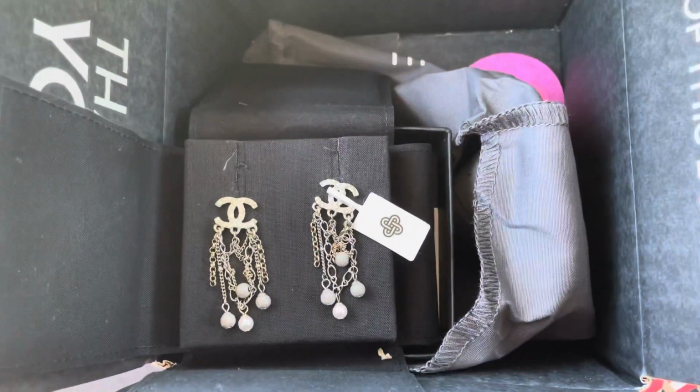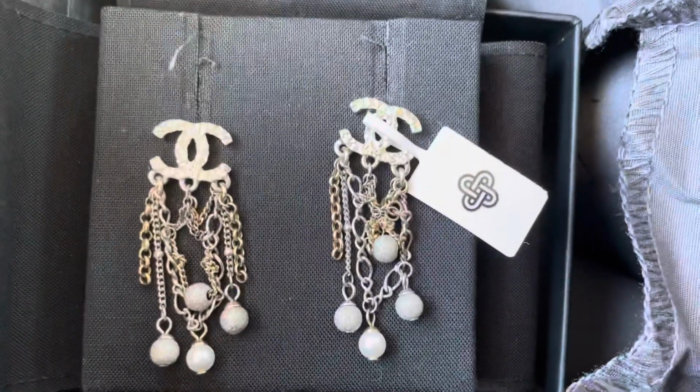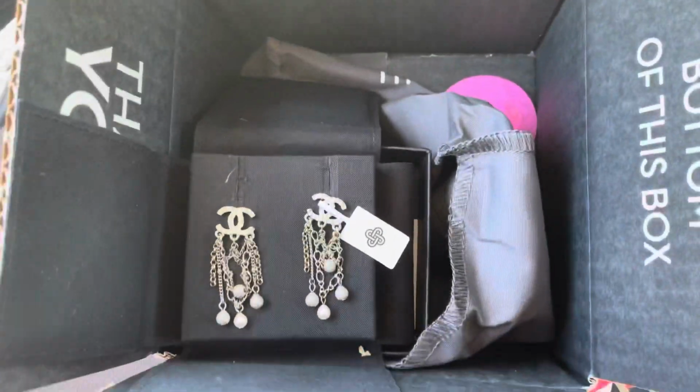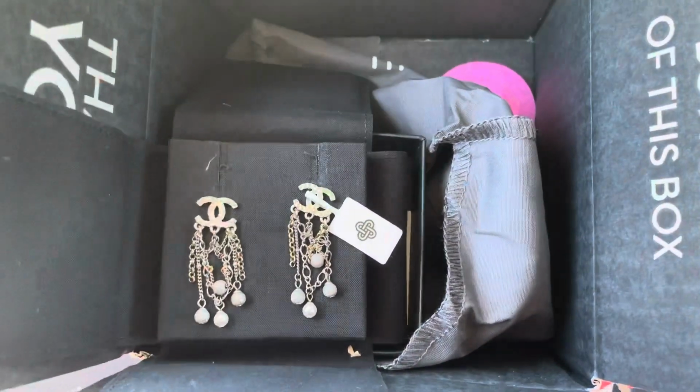So win-win for me. But yeah, that's it. That's a bummer that these didn't work out, but that's okay. I appreciate your return policy, Fashion File. You'll be getting these soon.